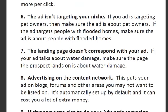Mistake number six, the ad isn't targeting your niche. If your ad is targeting pet owners, then you want to make sure that the ad is about pet owners. Okay, if your ad is targeting people with flooded homes, you want to make sure the ad is about people with flooded homes and targeted toward the people with flooded homes. We see that mistake quite a bit.